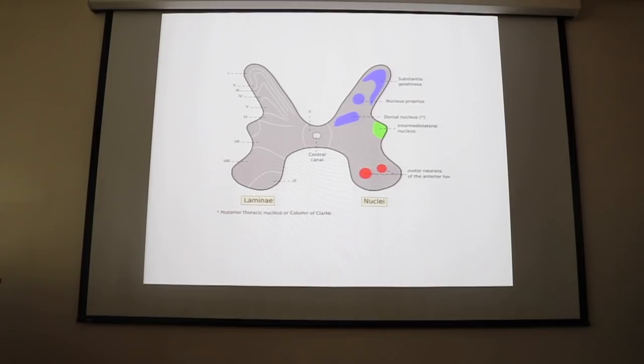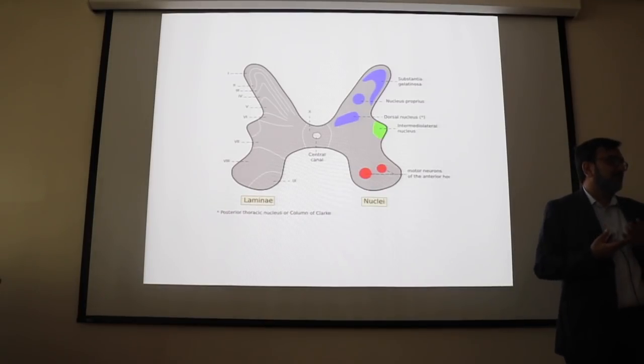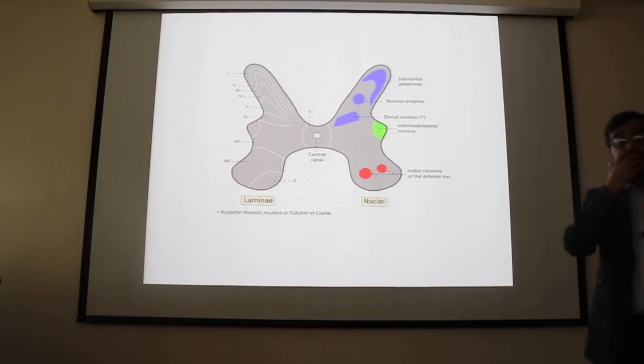Good. So there are 2 types of sensations we can feel. One is called exteroception and one is called proprioception. Exteroception means anything coming from outside. That means pain, temperature, touch, pressure, vibration. These are all exteroceptive impulses. Proprioceptive impulses are coming from internal body parts. Your joint and tendon, locomotor, positioning of your body is called proprioception.